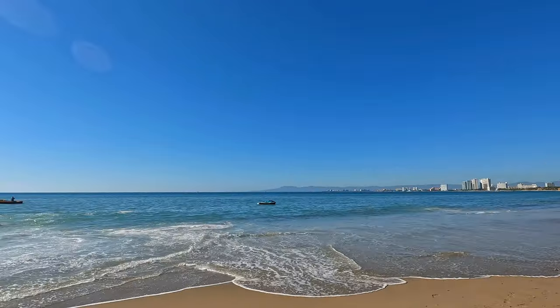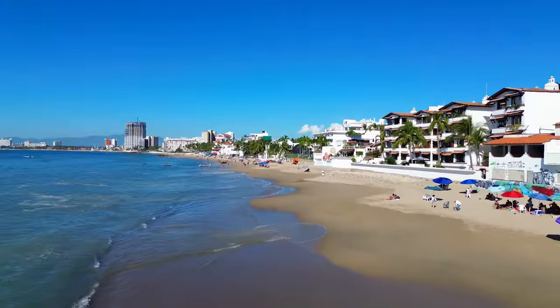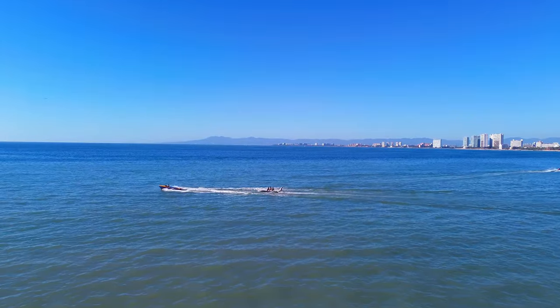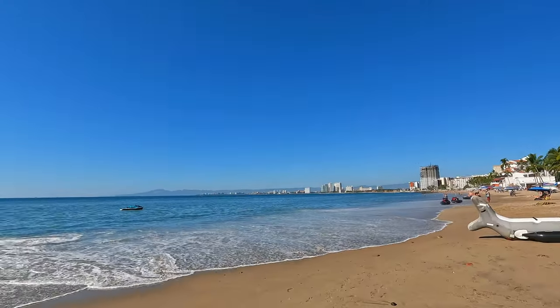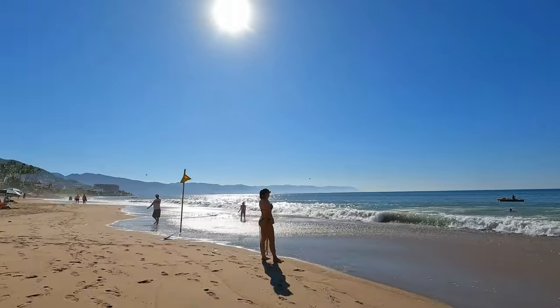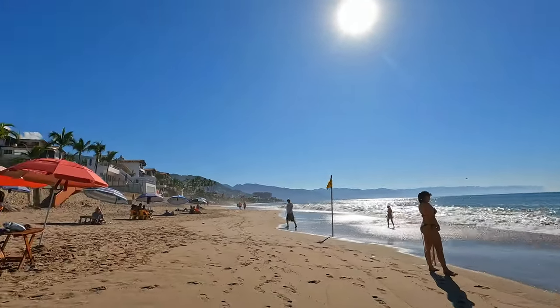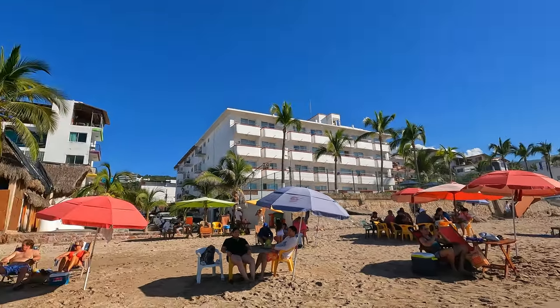This is one of the beaches in Puerto Vallarta. Playa Camarones is a great place to relax, and one of the nice things that we liked about this beach is that you can bring your dogs in here.